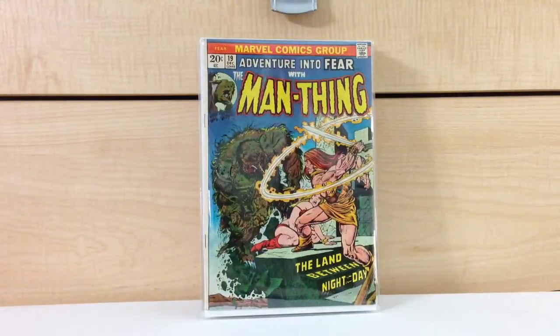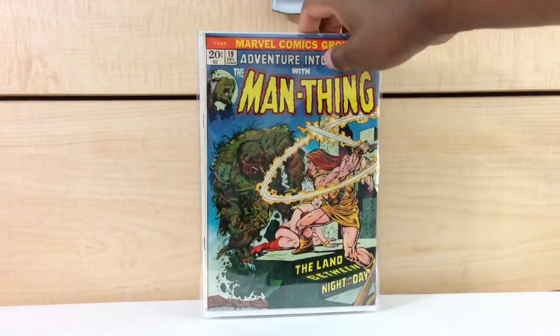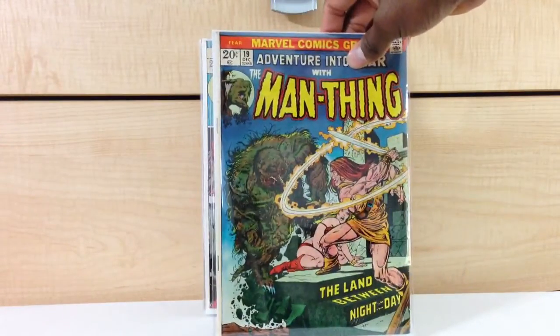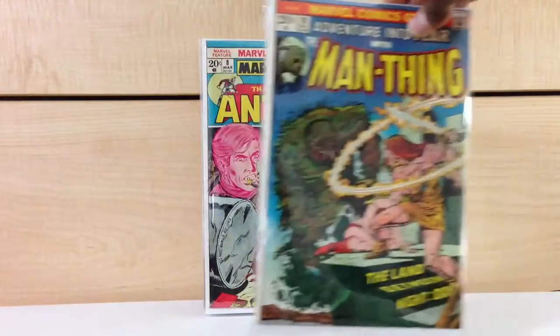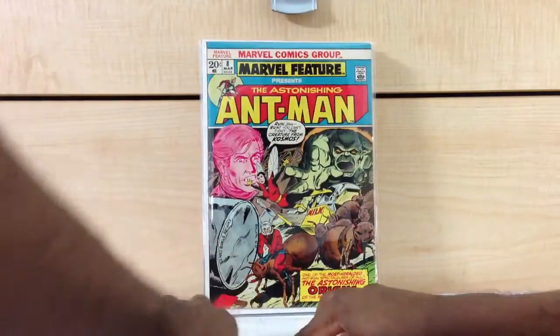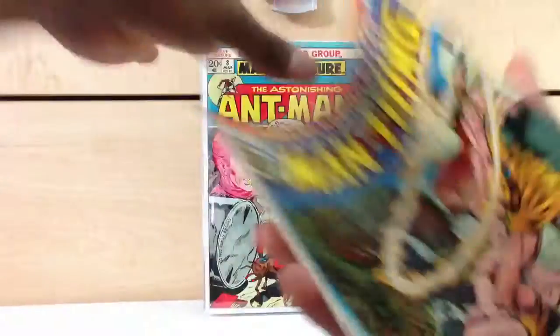Fear number 19. Now, the significance of this book is that this is the first appearance of Howard the Duck. I have Howard the Duck's first appearance, but here it is right here. Actually, when I bought it, I just kind of threw it in Mylar. I never really tried to find the first appearance. Let's see if I can find it. Am I pumping the brakes on this video again? Yeah, probably.